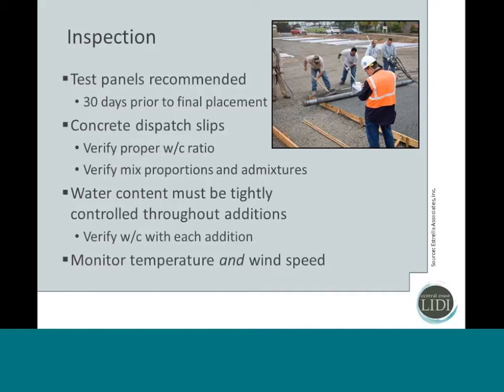In addition, your inspectors should be checking both temperature and wind speed. Both of those factors affect your curing and how much evaporation you can expect from your surface. If you think about the surface of pervious concrete, it has a significantly greater surface area compared to standard concrete. Wind can move through your panel, and it can come up from underneath your subbase and start to evaporate the water in your mix. You can't control the temperature, but you want to monitor the temperature and the wind speed so that you can control your curing process accordingly.